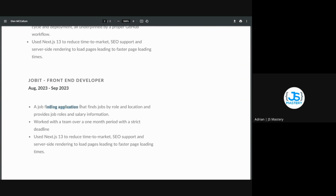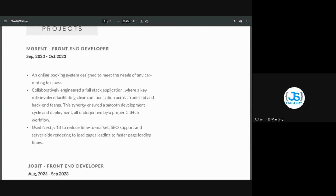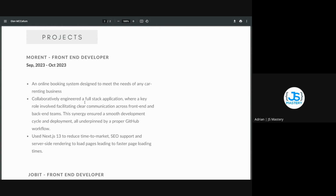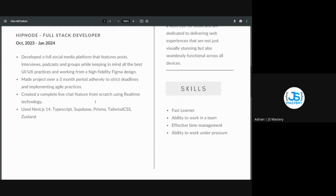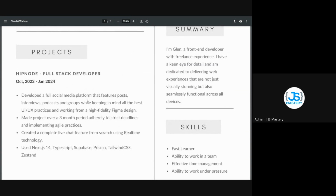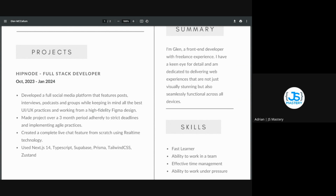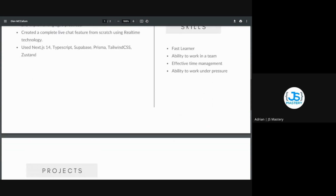A job finding application, an online booking system, which is definitely a full stack application. And then finally a full stack social media platform that, again, looks great based on a Figma design, and also has a ton of features. Can you tell me a bit more about one of these projects?